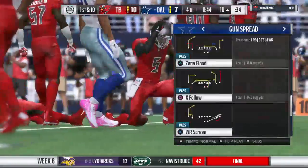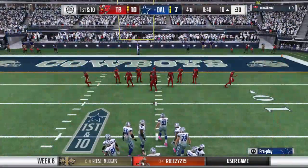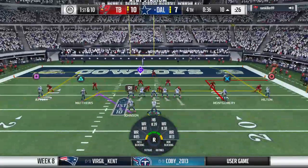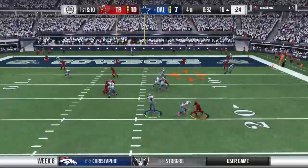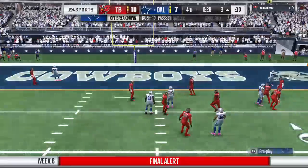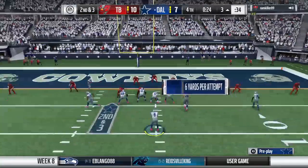So many teams want to throw the ball in this situation nowadays, but I love watching a team that has enough confidence to go ahead and run the football in that situation. That's almost a tendency breaker. Let's go. He'll look to throw. This will be caught at about the 5. 7 yards, the pickup on the pitch and catch. And this seemingly endless drive continues.